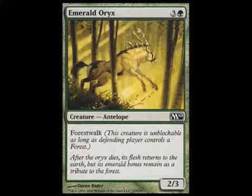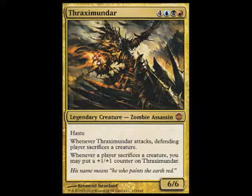Both players on the opposing team are considered to be defending players, but if an effect asks for the defending player, then, well, we've decided it's a bit unfair to select both of them as the defending player, so the controller of the effect has to choose one of them. As an example, I give you Thraximundar, nice legendary creature, often seen on the field as a commander general. But in Two-Headed Giant, when he attacks, the defending player sacrifices a creature. You can kind of see, because it's written in the singular, that it can really only apply to a defending player. So you've got to pick one.